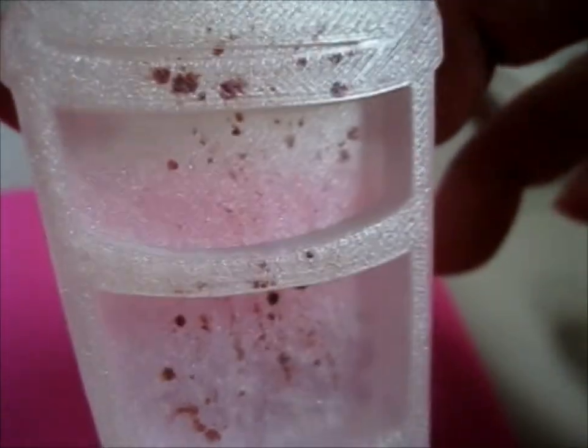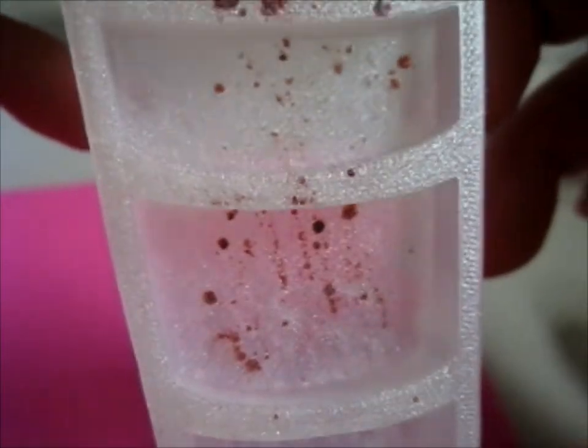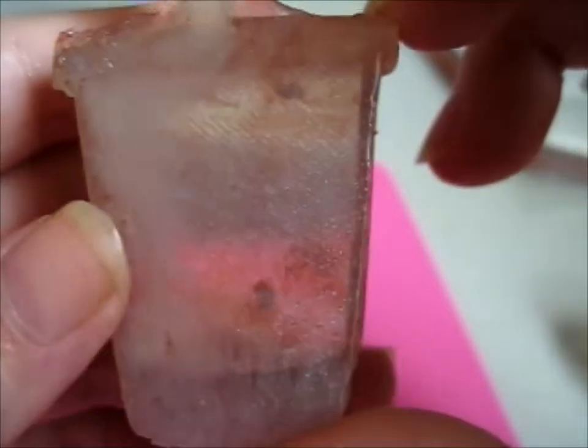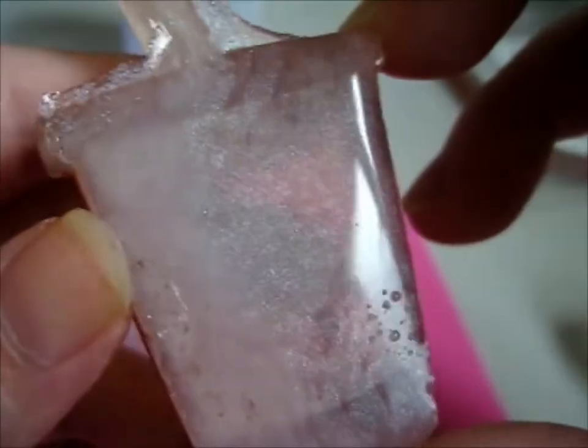Oh, that's pretty cool. It's kind of, because it's a pearl white mica powder with the dots of other bits. But the dots are the same color as this one, really. And a kind of white pearl in the back.